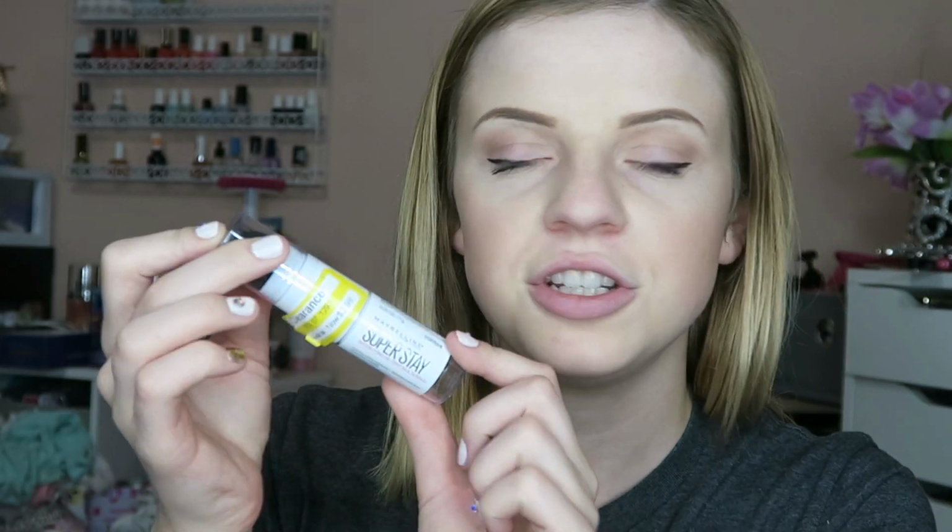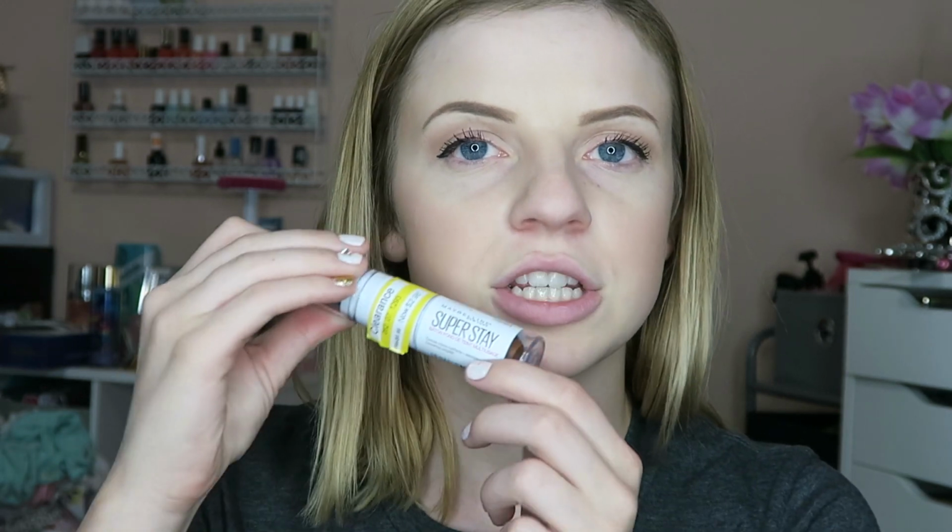And then for my free makeup item, I was at Target once again and they had this Maybelline Super Stay foundation. It's a stick foundation. It was on clearance for $2.98 and I had a $3 off a Maybelline foundation item, so I got free foundation here. It's not my shade, as you can tell, but I can definitely use this as a contour, so this is a great item for that, especially since it was free.